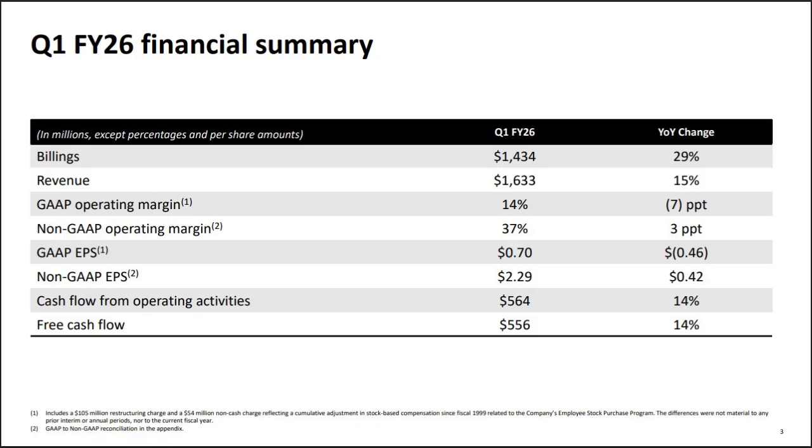So, headline number, revenue came in at $1.633 billion. $1.633 billion. How's that compare? Pretty strong. That's up 15% year over year, or 16% if you strip out currency effects, constant currency. Okay, solid top-line growth then.